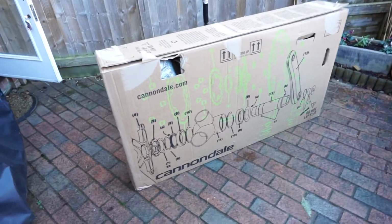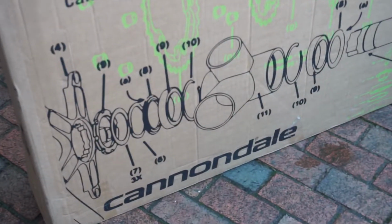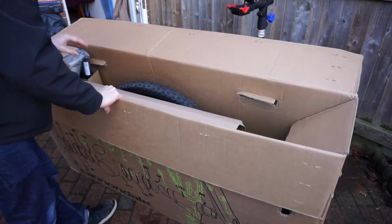Got a new bike arrived from Cannondale. Here you can see, Cannondale. So if you didn't know, I ride for Cannondale as part of the Cannondale Ambassador Programme and part of the Double Drop team, which is to be announced. So, let's get into it. Okay. Let's have a look.